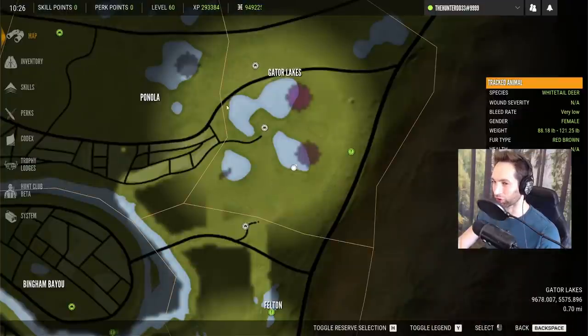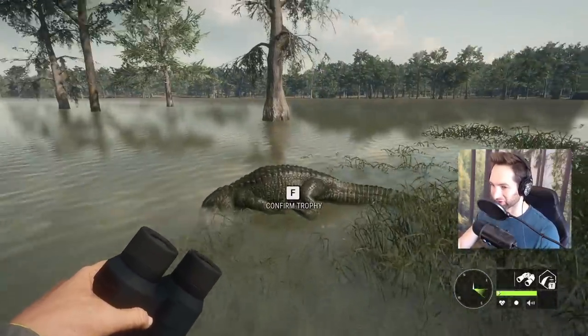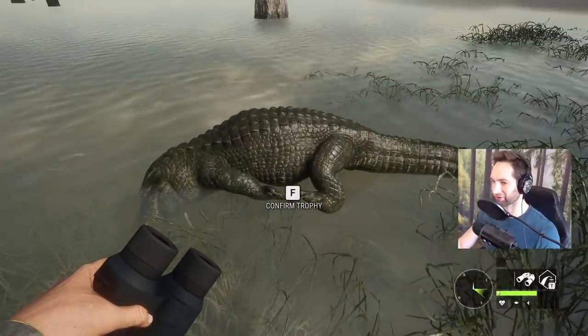So that's kind of my goal. I'm going to try and get a 9 legendary gator over here. And all you need is one good lung shot. And eventually it will take it down. And it will float back up to the top. In the meantime, check this out. Here's our female that we took at 250 yards. Man, she looks so cool too.